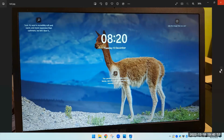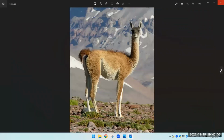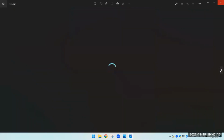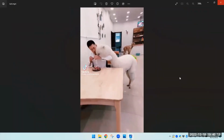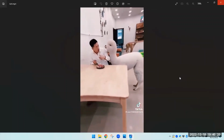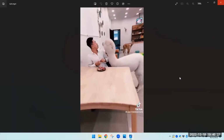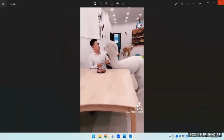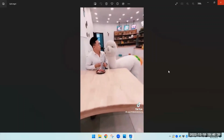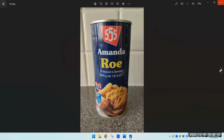Right, our little mate here. Something else I've learnt this week. He is a camelid, from the camelid family, alpaca and llamas, and guanacos, which I've never heard of. And that's what he looks like. They all look the same to me. I think this is off the internet. His mate in the background. Brilliant. TikTok, I don't like TikTok, it's China, anyway.